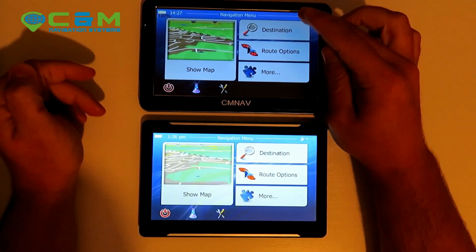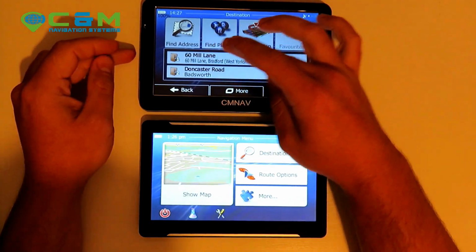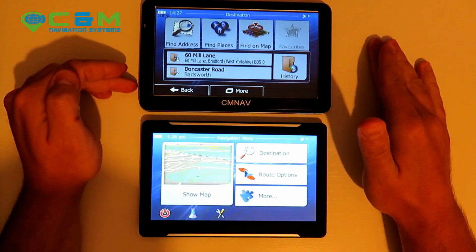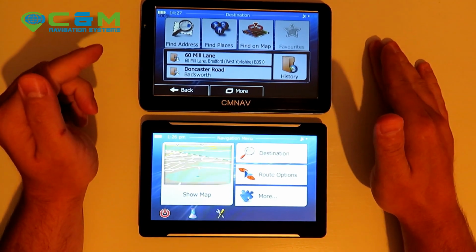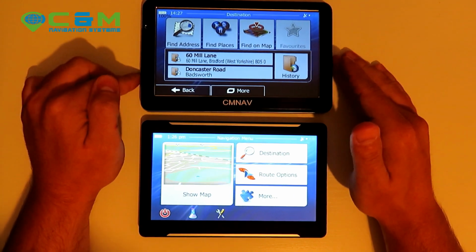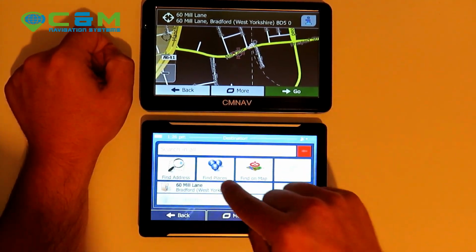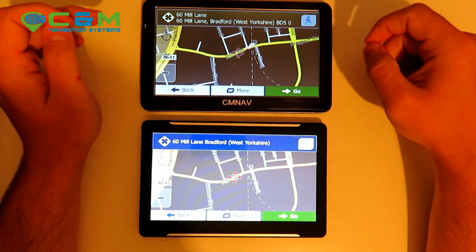So I'm going to put in a route. I chose a route which is Millen Lane in Bradford, in West Yorkshire, and it's not just any random route. The reason why I chose this one is because right before it there is a low bridge at 10.4 feet or something like that, but you will see when we get there. So I'm going to select this one from the list, select it from this one as well, and you can see it's exactly the same place on the map.